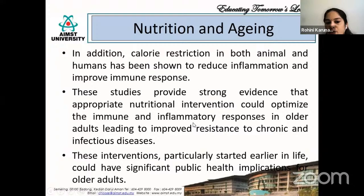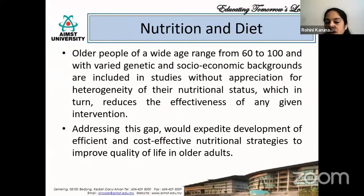So studies have also shown, several researchers have studied, that strong evidence suggests appropriate nutritional intervention could optimize the immune and inflammatory response in older adults, leading to improved resistance to chronic and infectious diseases. So these interventions, particularly if started earlier, could have significant public health implications for older adults. When talking about diet, researchers have also shown a wide range of 60 to 100 with varied genetic and socioeconomic backgrounds. So they do have nutritional status, which in turn reduces the effectiveness of the given intervention.